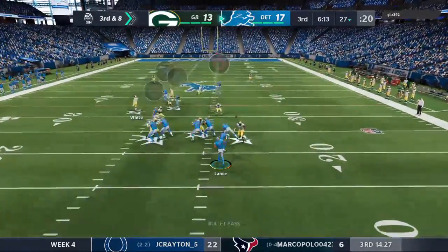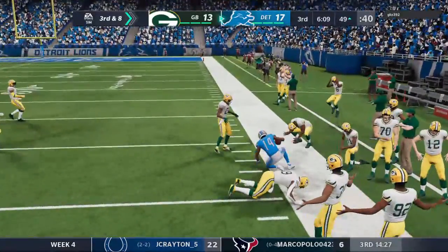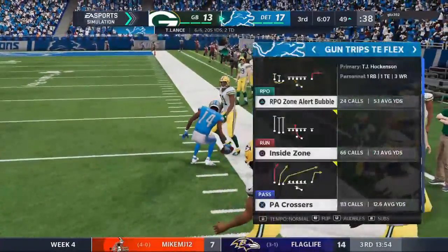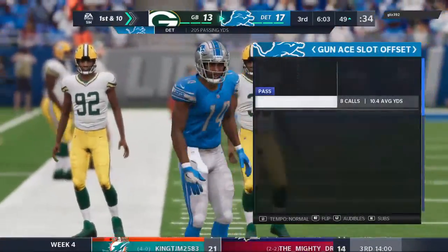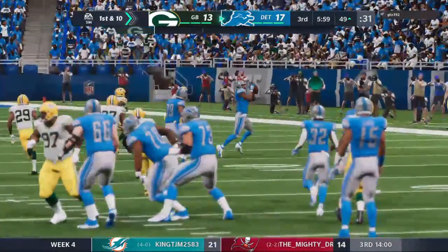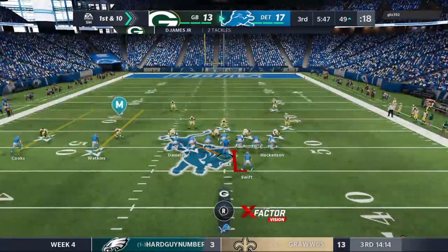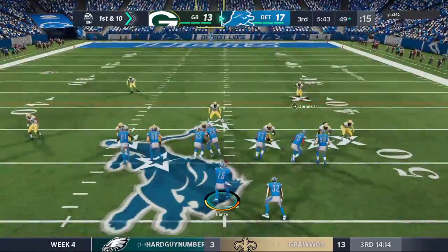They'll look to throw here. And this is caught by Watkins. And he'll be taken down, but not before they work it across midfield. Excellent play there on 3rd down. Gives them 25 yards. 1st and 10 at the 49-yard line. So into Packer territory now.